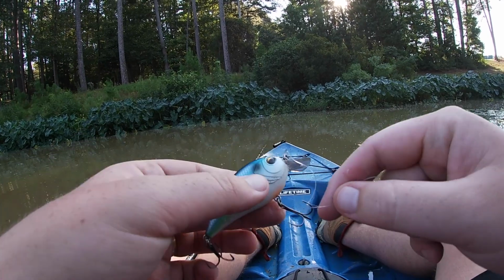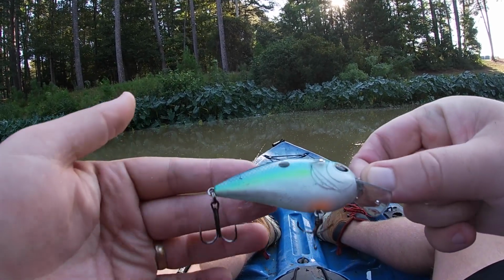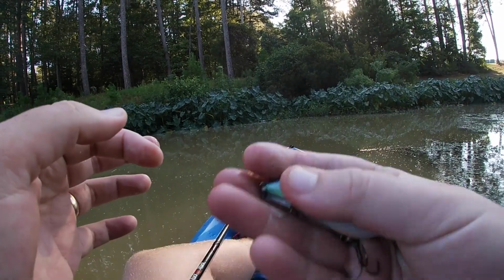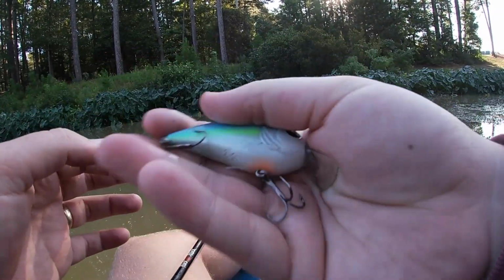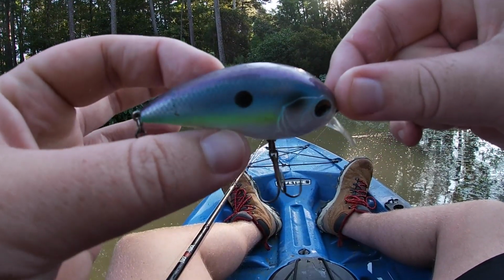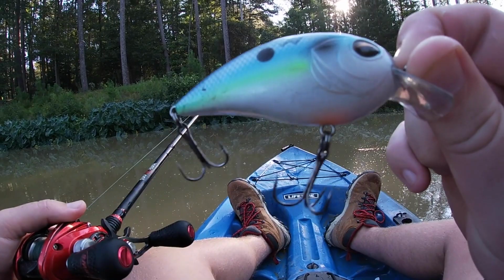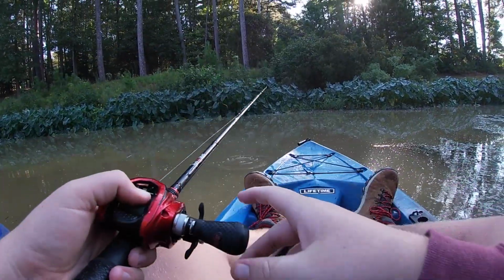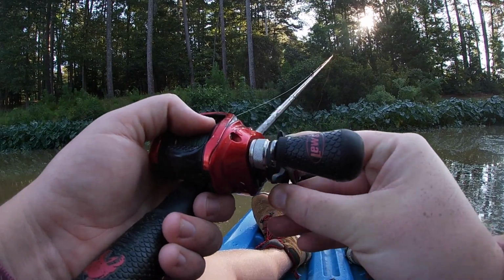All right, y'all. We have tied on this little crankbait from Jenko Fishing. It's got a nice low knocking big bead in there that'll create some nice noise for us. Color is pretty good. It'll stand out, but not crazy. And I am going to actually loosen my drag on here a little bit.